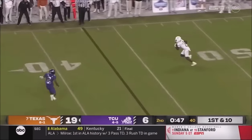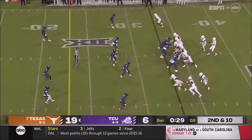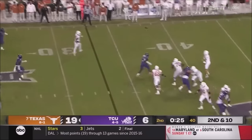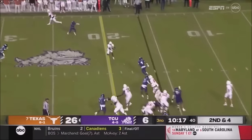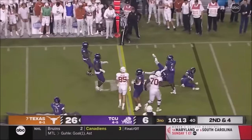Ewers. And here's Worthy again out in space. Worthy isolated up top. Ewers looking the other way. Everybody covered. Now comes back to Worthy, and he got it. Howland's rushing on the season, one receiving. You'd have to think the number's got to be a lot more gaudy as Worthy makes these.